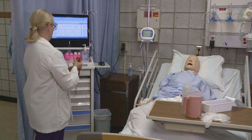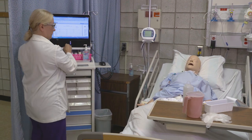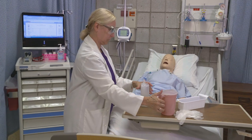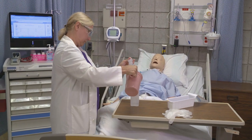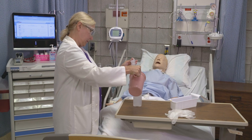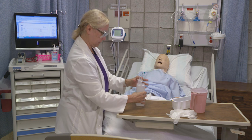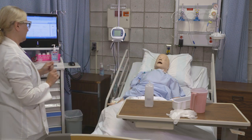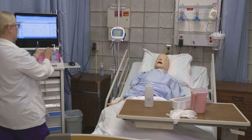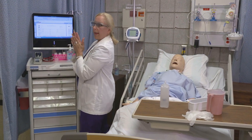Fill the graduate with 200 milliliters. This will help with dissolving and flushing the medications. This amount is used to assist with calculation of intake. Complete the third check of medications by scanning each med. Be sure that the box is highlighted correctly.